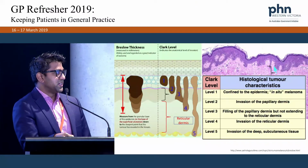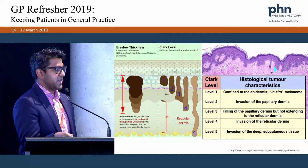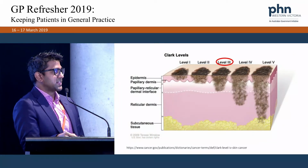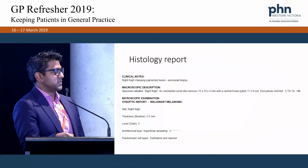The problem with the Clark level is a lot of patients, when they see that they've got Clark level 4, think they've got stage 4 and they misinterpret that. And so they think they've got metastasis. So with our patient, there was a 0.5 millimeter Breslow and the Clark level 3, meaning that it goes into the papillary dermis and completely fills the papillary dermis without going into the reticular dermis. Then the report says that it's a superficial spreading melanoma.